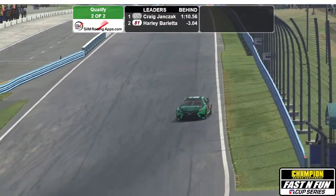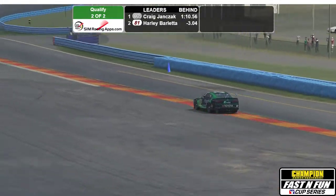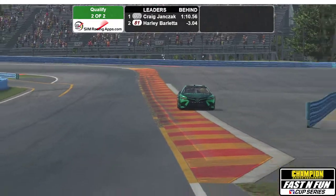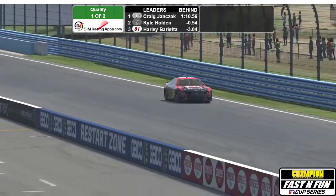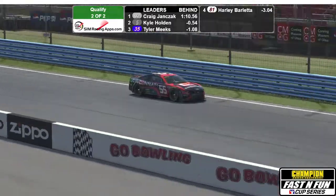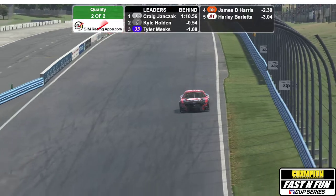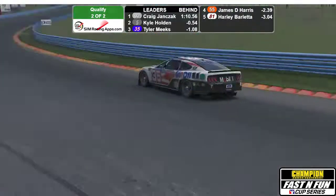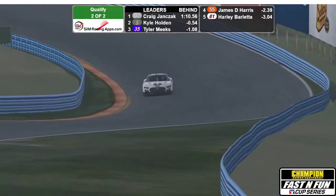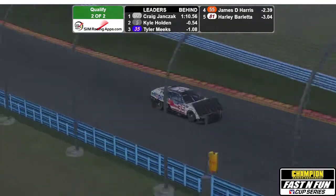Well, when you know, you just know. 1:10:56 by Craig Janzik lays down the fastest time so far. Harley Barletta laying down the 3rd fastest now as Kyle Holden bumps him out of that spot. And Tyler Meeks now bumping him as well. James Harris 2 seconds back right now, currently lower in score in the field. He's going to need to figure something out if he wants a faster second lap. Second lap now on stake and on full control.